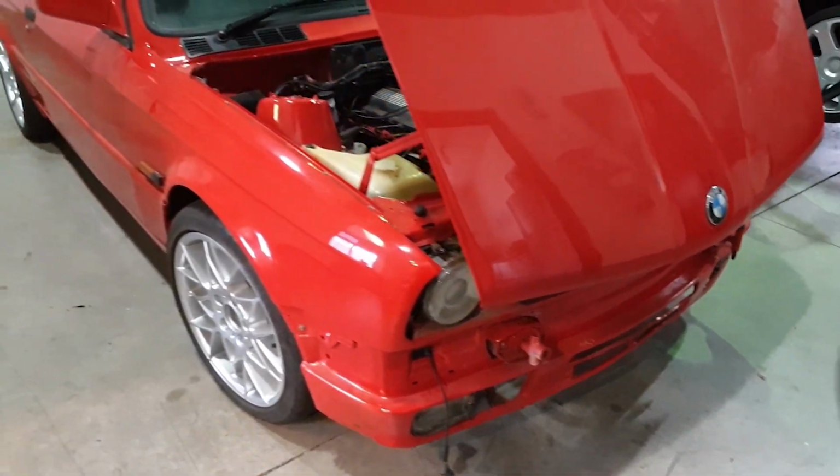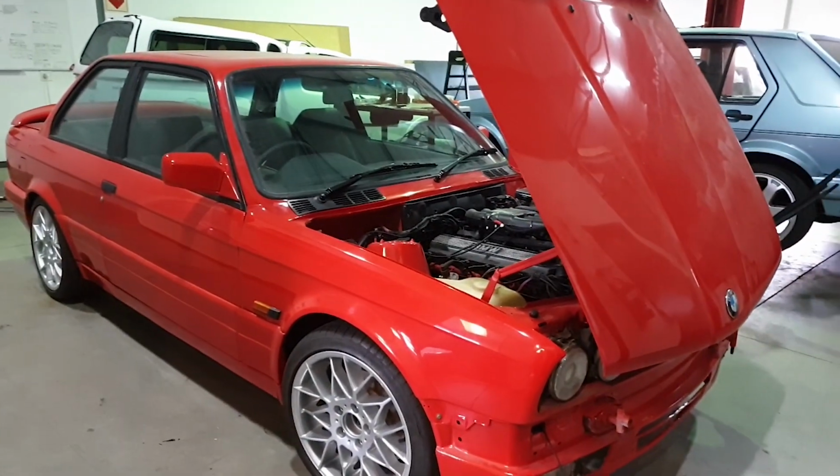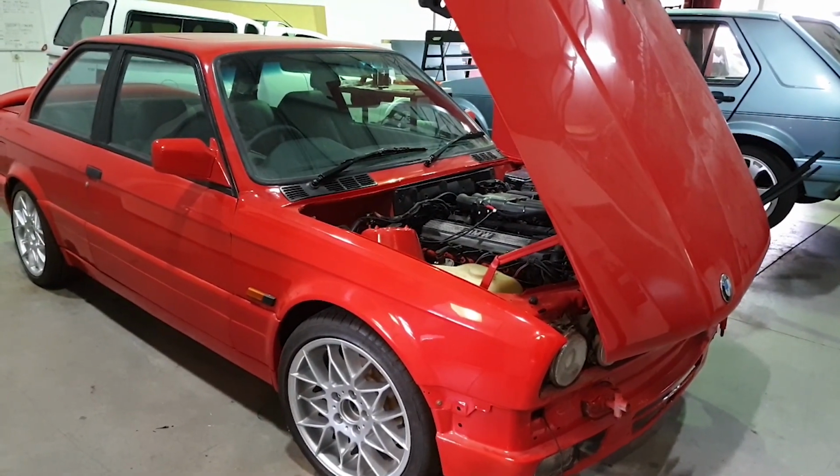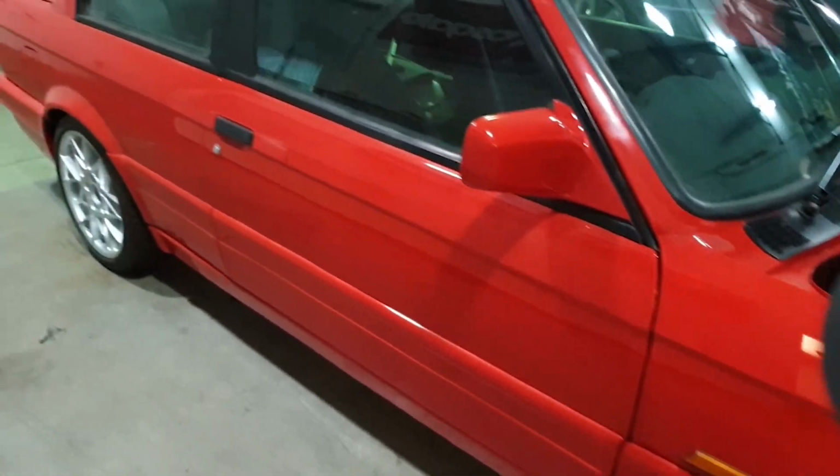It's important to remember that this vehicle was very bad, and we have not done a full restoration on this vehicle. However, it will be very, very special when it's done. And then it can go back to the customer, and hopefully he can get many miles of enjoyment out of it.